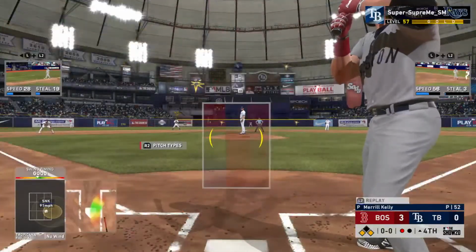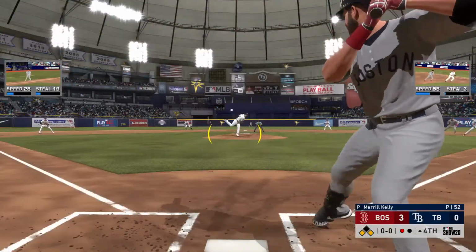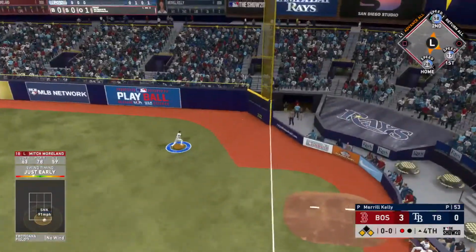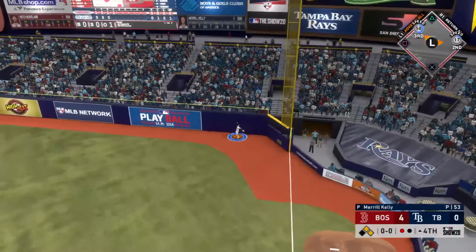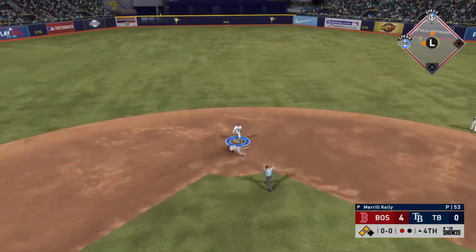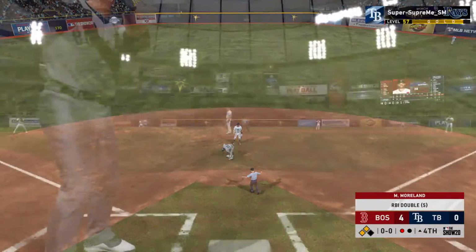Trying to pick things up where we left off. Mitch Moreland. He's coming off a solo homer in his previous trip. He pulls this one into right. In to score the runner from third. The relay, but he'll get in there with an RBI double.